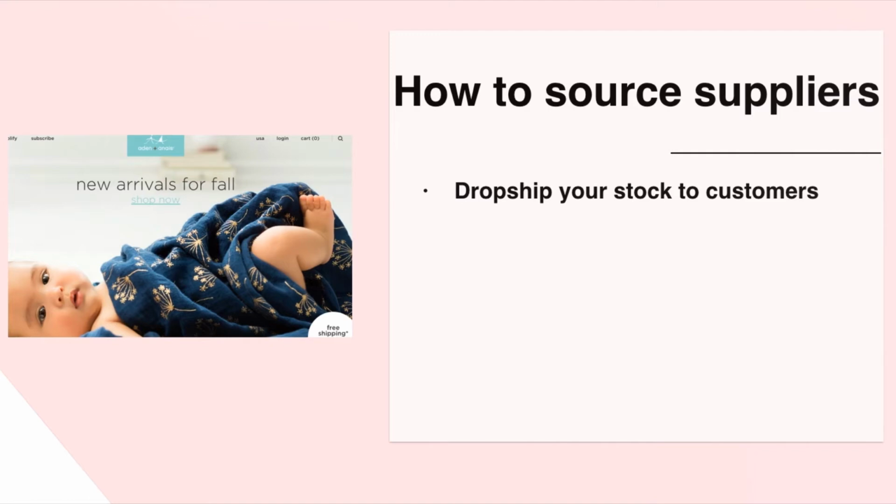But of course, drop shipping means the cost per unit is often higher, so you just really need to know your numbers and ensure that your price is still competitive.